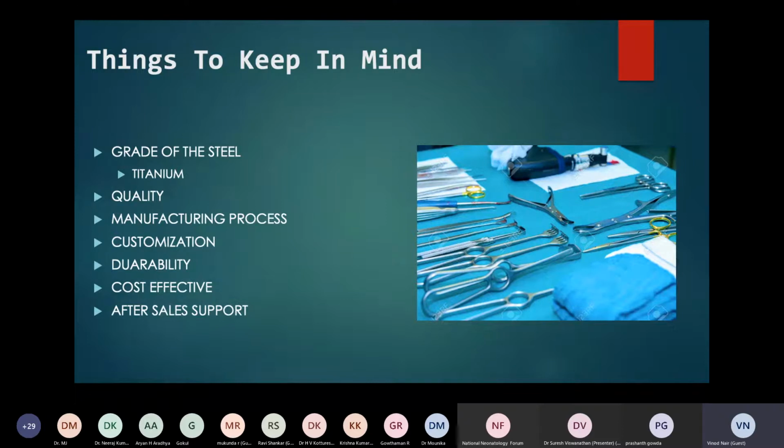Coming to it once anybody buys the instruments, after that comes the after-sales support, because after 1 year the alignment can create problems, the sharpness can go, or the instruments can be used in a different way by the OT team, so that can create issues.